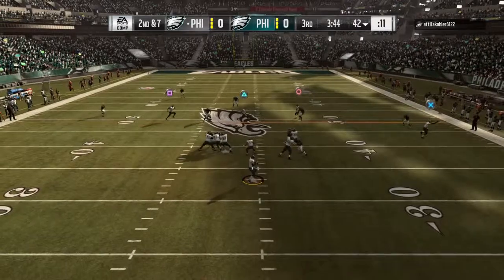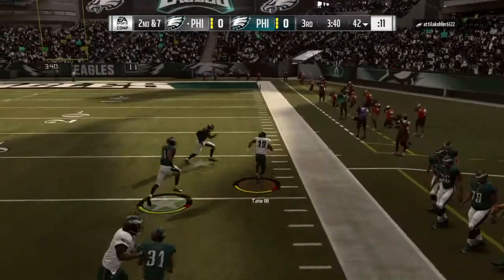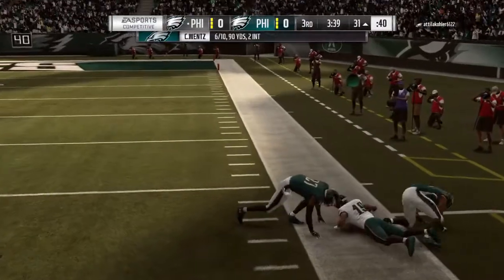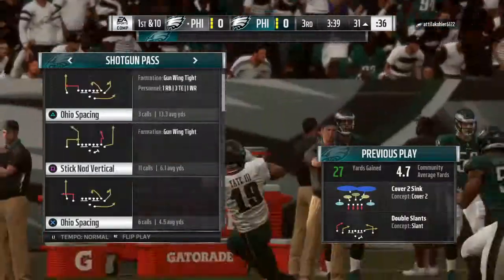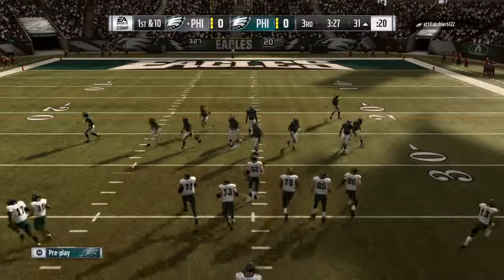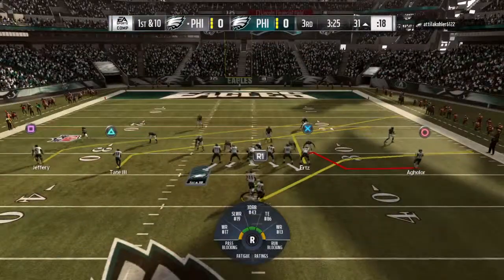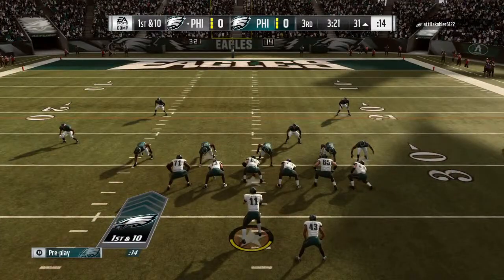Wentz to throw on second down. Caught right side, Tate. A very solid gain of 27. Some think the teams really won't throw a slant route unless you have a receiver that has a lot of stature to him. But sometimes the little guys, they get lost in there. People can't really locate them, and they run that quick cut on the slant, and oftentimes they can turn it into big plays.